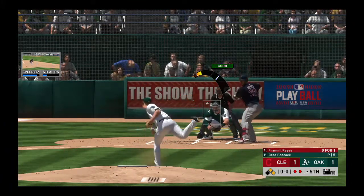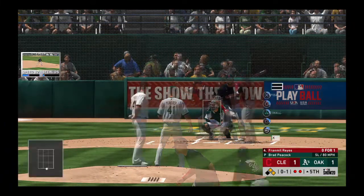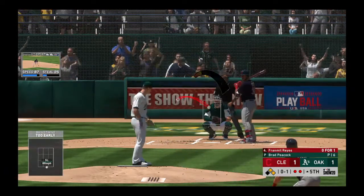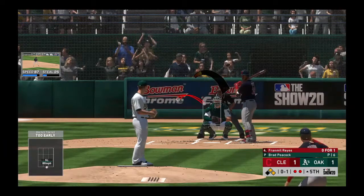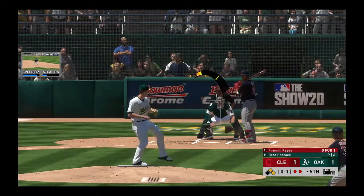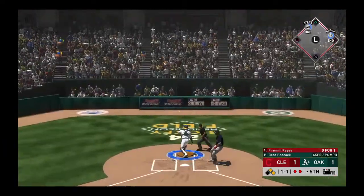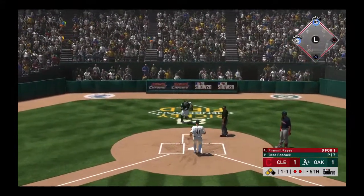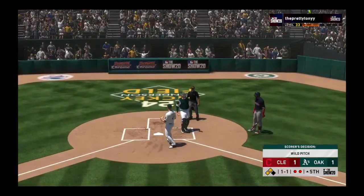Hoping to keep it tied. Here it comes. Boy, not even close with that one, and he's behind 0-1. Pitch too high, and that's over the catcher's head. So now 2 men in scoring position.